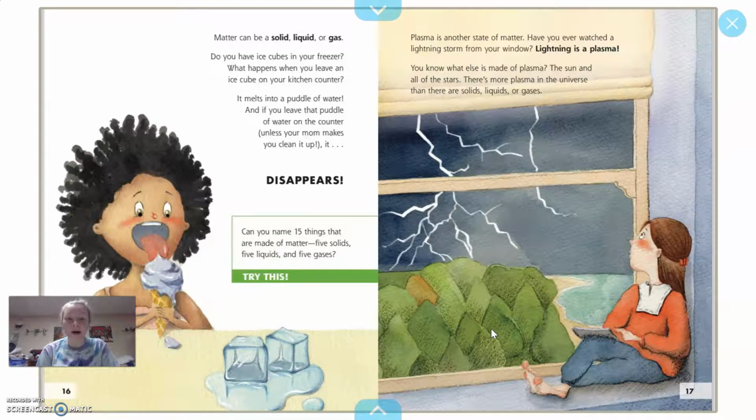And if you leave that puddle of water on the counter, unless your mom makes you clean it up, it disappears, right? So the water then turns into water vapor when it evaporates, which is a gas, and it goes into the air.